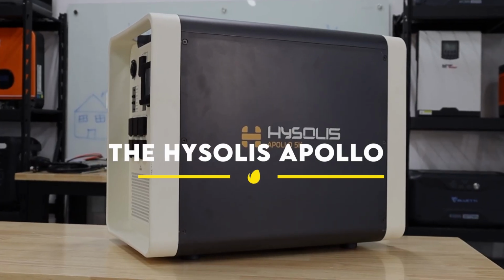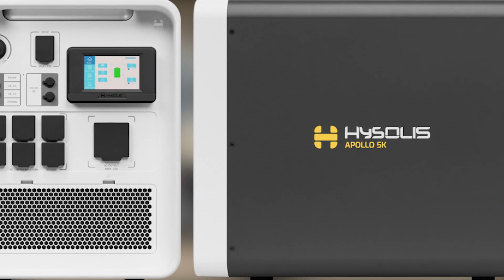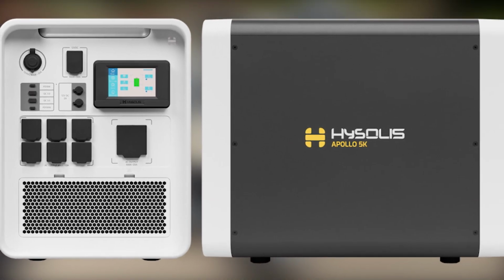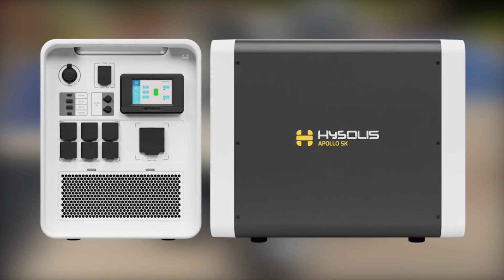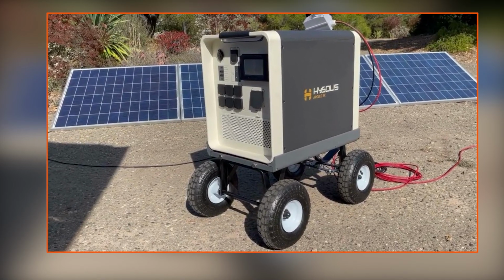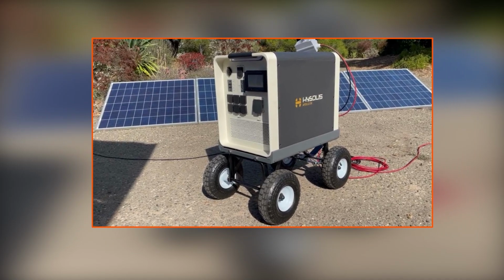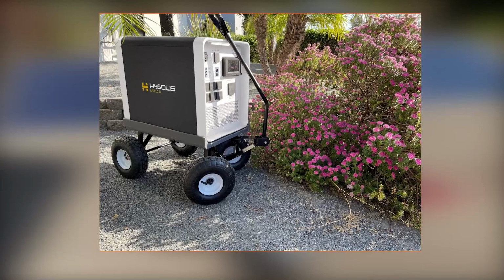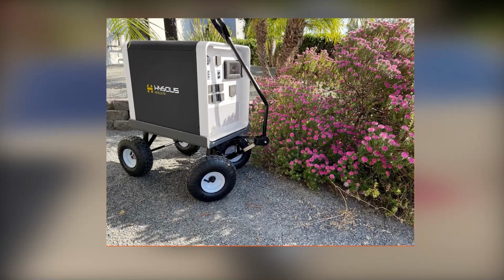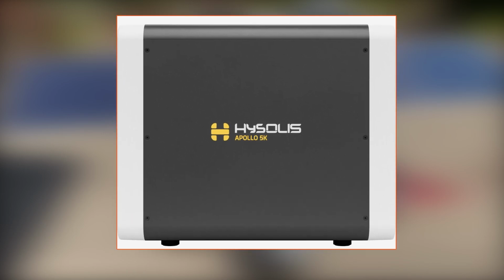Now, let's talk about the Hysolis Apollo 5K. This battery is another excellent choice, especially for those who want a smaller, more compact option. With 5K of storage, it's perfect for powering essential appliances and keeping your home running during shorter outages. The Apollo 5K is known for its efficiency and long life, making it a great investment if you don't need massive power but still want something reliable.